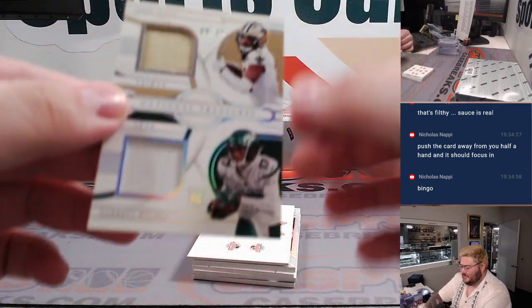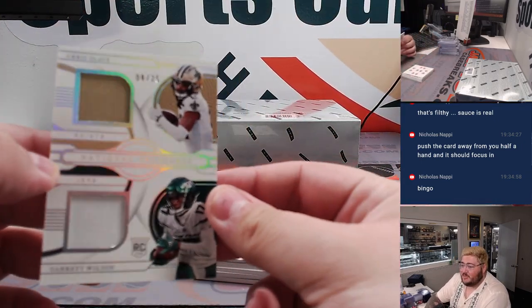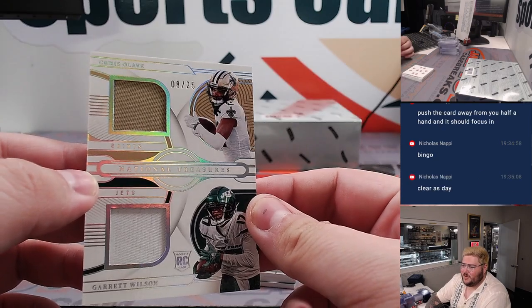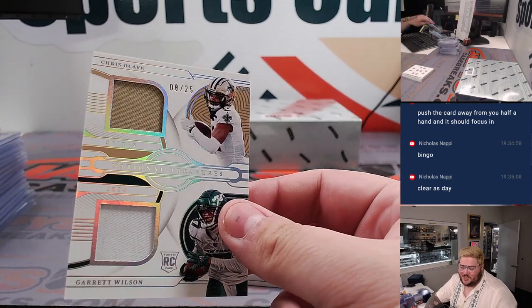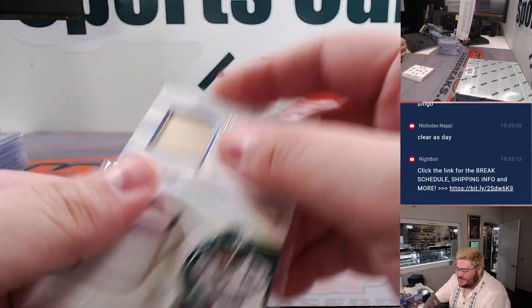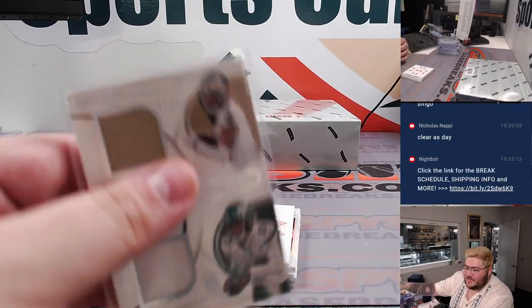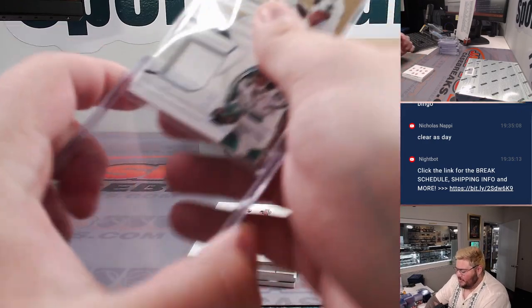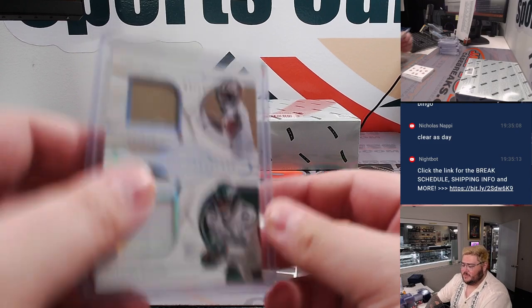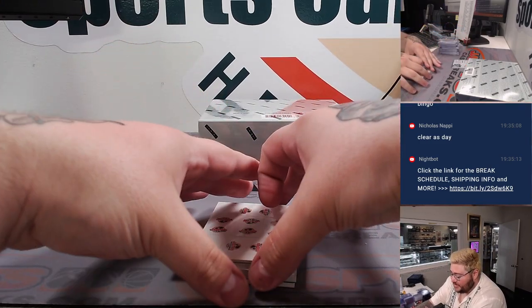Uh-oh. Randomizer time, maybe? Chris Olave and Garrett Wilson, 8 out of 25. Saints, Matthew, Jets, Daniel. Uh-oh. One happy person, one sad person. We'll save this randomizer for the very, very end. Olave and Garrett Wilson, excuse me.